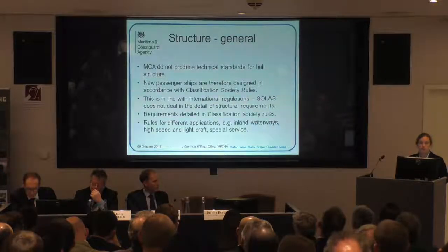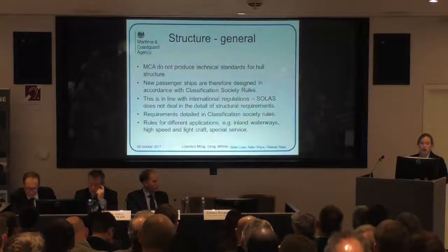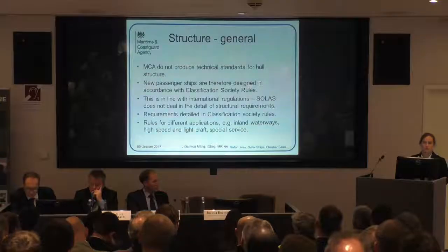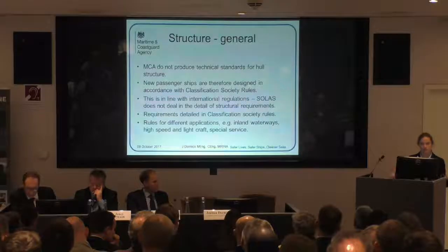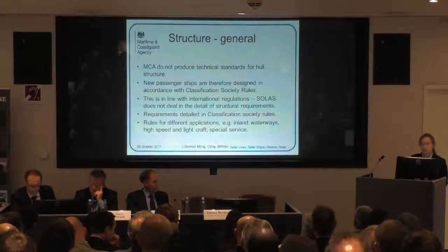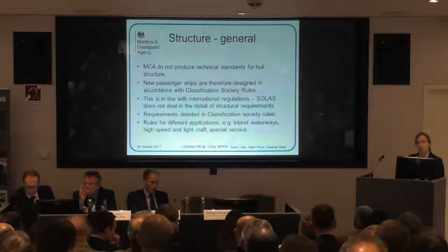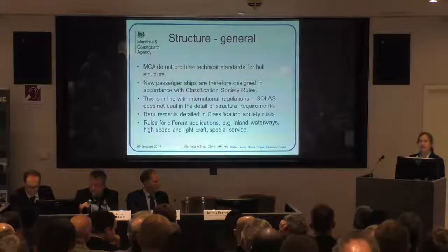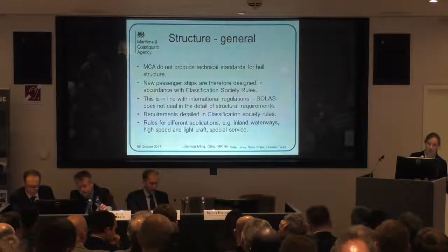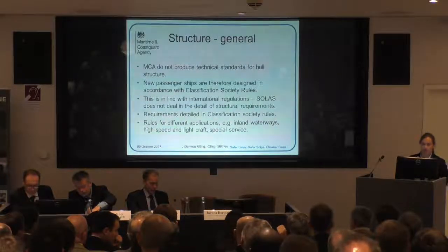So for a new passenger ship, we require that they're designed in accordance with classification society rules. Classification societies, by which I mean Lloyd's Register, Det Norske Veritas, Spanish Lloyd, and other societies like that. That's actually the same across international regulations as well. SOLAS, which we've talked about before, doesn't deal in the detail of structural requirements for ships. It just requires them to have a structure to the satisfaction of the administration, which in principle means it's done to the rules of a recognised organisation.